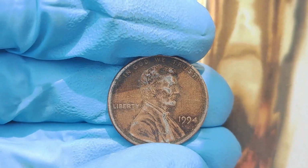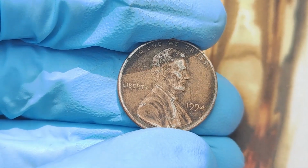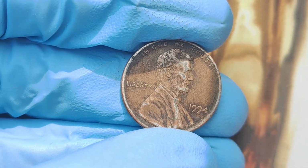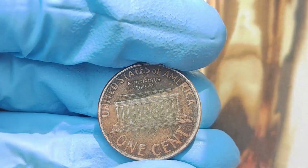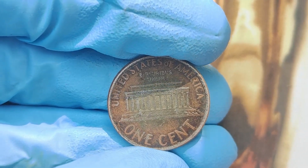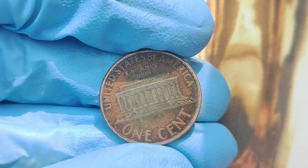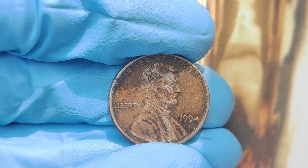The most sought-after die variety for this penny has a distinct doubling effect on the lettering or Lincoln's profile. Imagine finding a coin like that in your collection. It's not just a penny, it's a ticket to financial freedom. Some of these coins have been auctioned for over $3.5 million. Yes, you heard that right, a single penny could change your entire life.